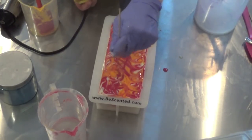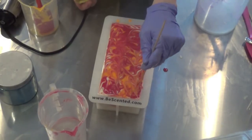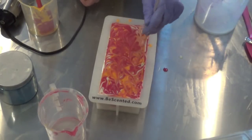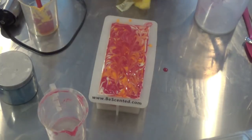So that's good to know. And I did test a candle in it. Smells really good. So I'm excited once Jen gets it in that I can get some more to do in candles as well.